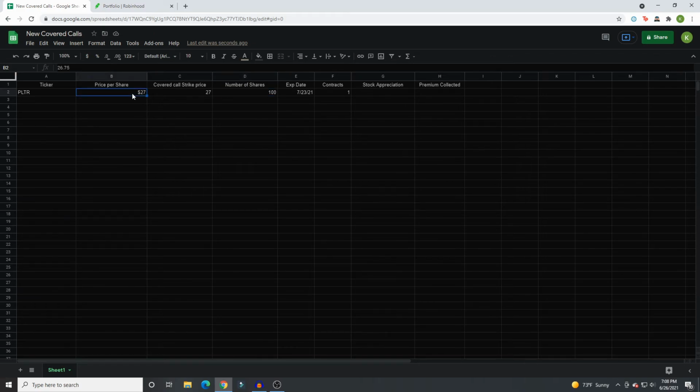Now from $26.75, if we get assigned on these shares, stock appreciation, we would only get $25, but the premium we collected, if you guys remember, was $1.25 or $125. So you add that up, that would be $150. You take that, you add it to your original investment, and then you could just slowly keep building your way up.